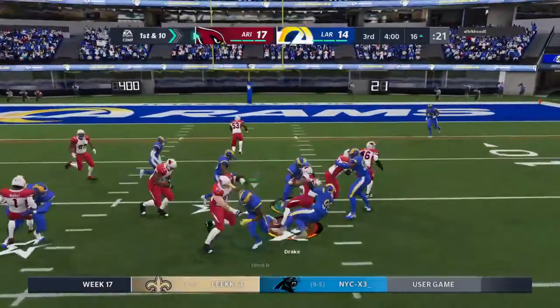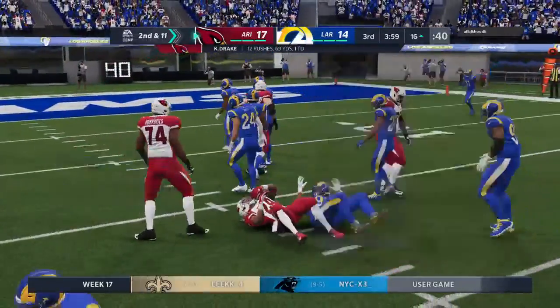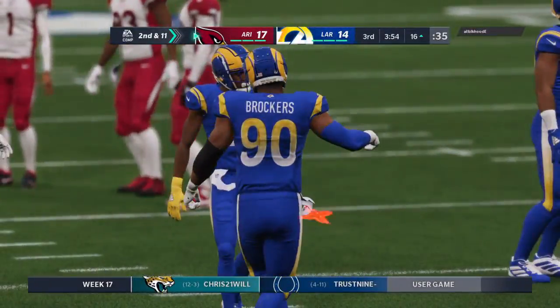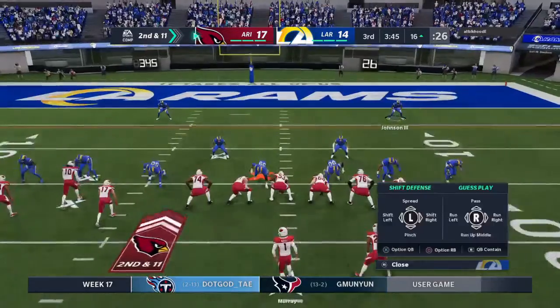They'll hand it to Drake here on the option. And he goes backwards here, losing yardage back to the 16. Officially, it's a 1-yard loss. That's going to bring up 2nd and 11. Maybe just a slight detour on what's been a strong drive. Here's 2nd and 11.